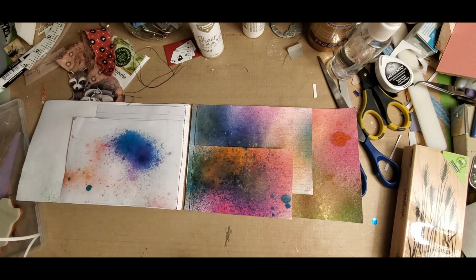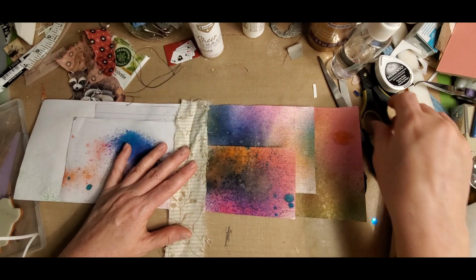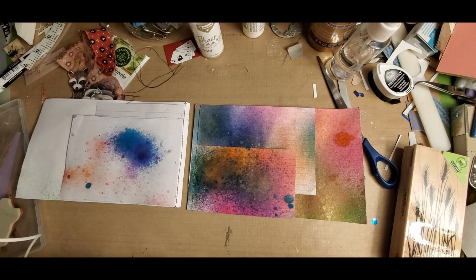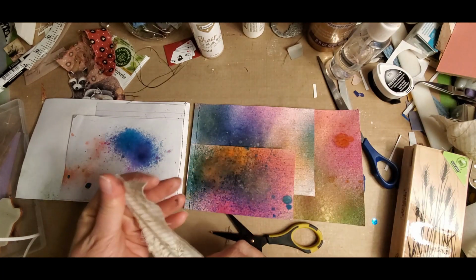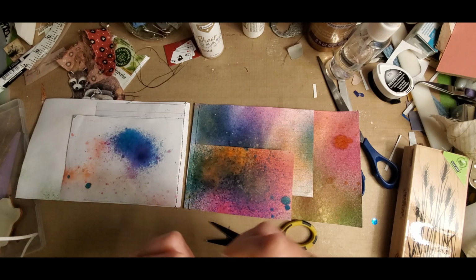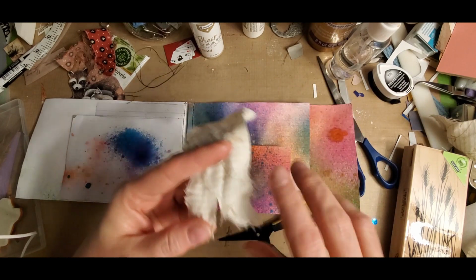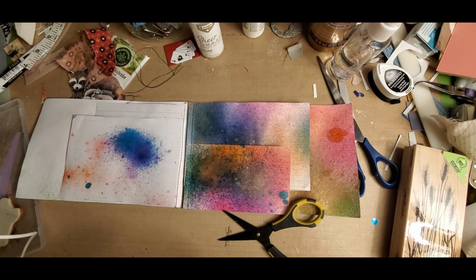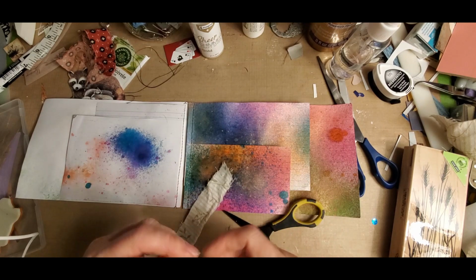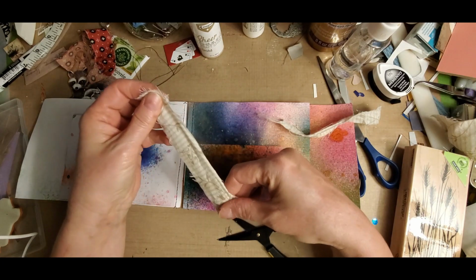I'm not sure I like that. But this one's a nice one. So I'll trim it there. I'm not very good at pulling these apart. Oh, I don't think I did a good job there. I would say I did not do a good job there.